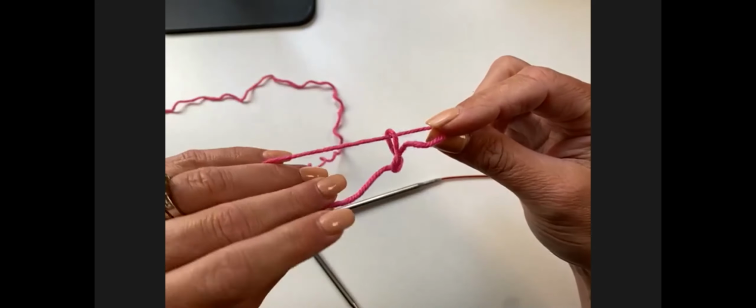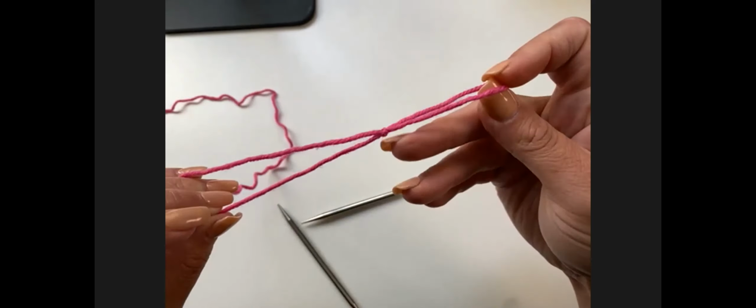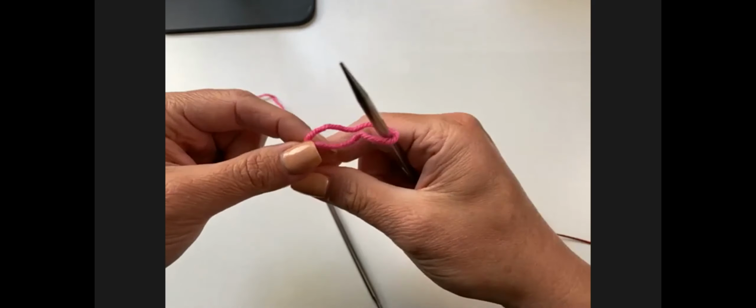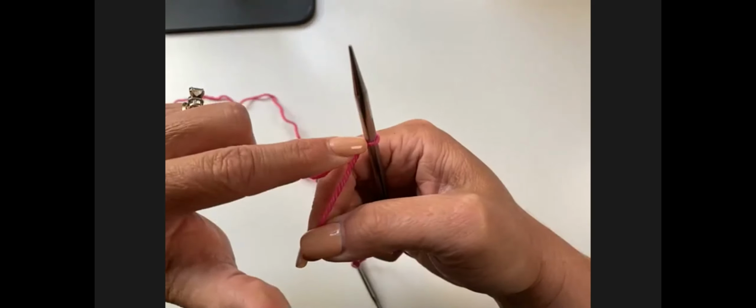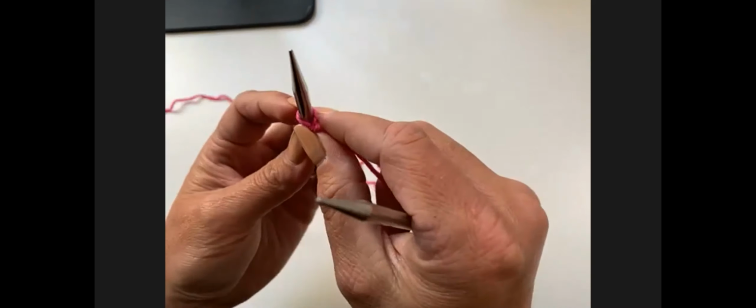So you can see I have the tail here and the working yarn. I'm just pulling them and it creates this little slip knot there. And this loop here is really big, but that's okay. Because once I put that on my needle and I separate these two legs, you can see that tightens it up to the needle. Now I don't want it to be super duper tight. I just want it to be tight enough where it's the same size as the needle.